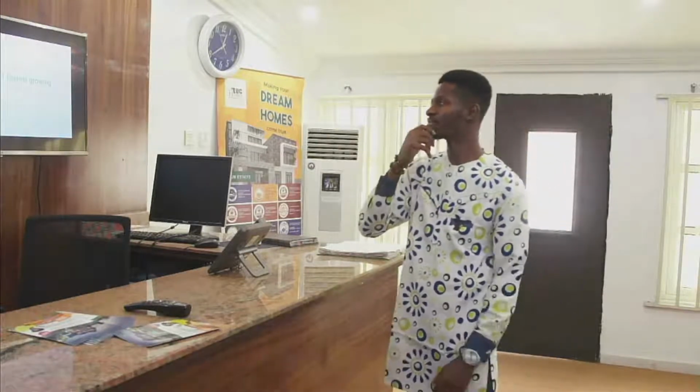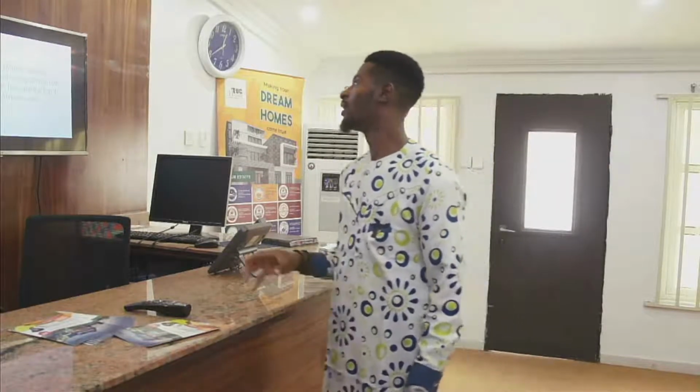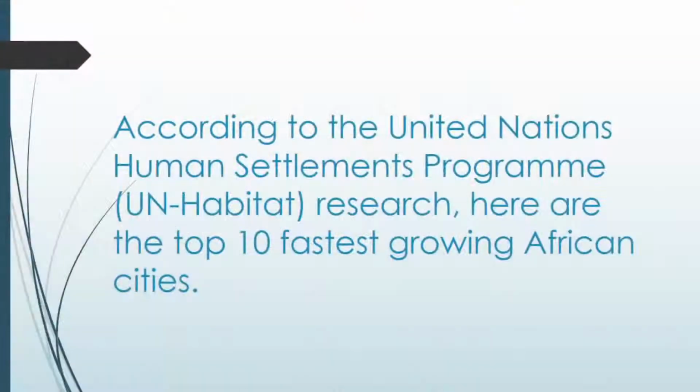Let me show you a chart. Now, according to the United Nations Human Settlements Program, here are the top 10 fastest growing African cities. Go to the next slide. Let me show you a chart. Look at this.